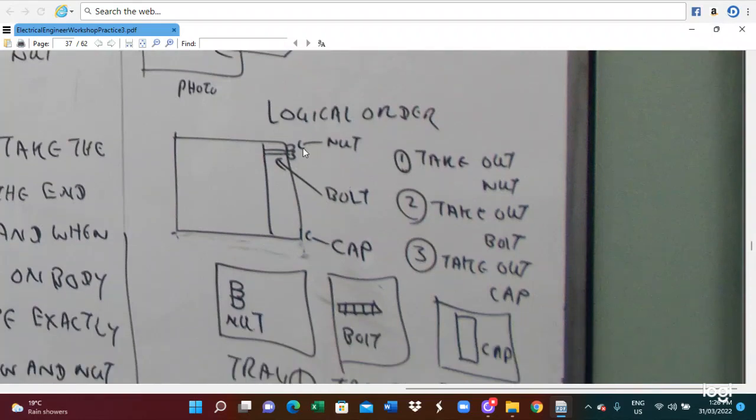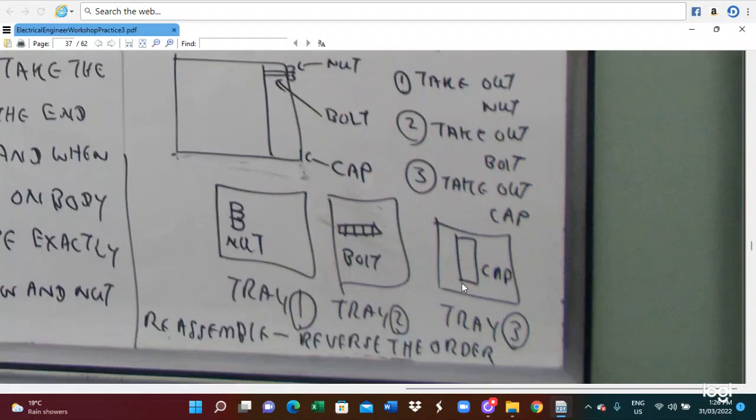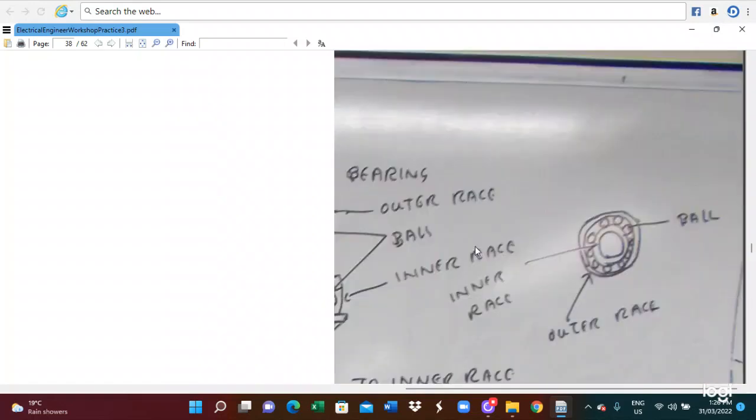They take out the nut, take out the bolt, take out the cap. So this is the first; now we have to take out both, and take out the rest. In this case, I'm going to put them into appropriate trays. Tray one is where you put the nuts, tray two the bolts, and tray three is where we put the cap. So this is the appropriate logical order in which we put the dismantled components.